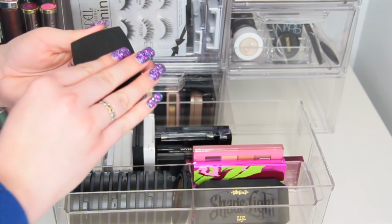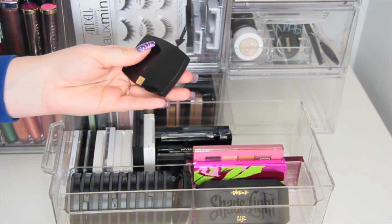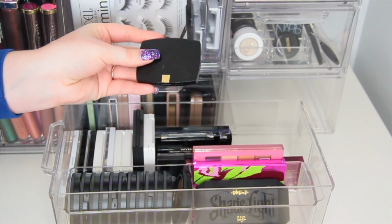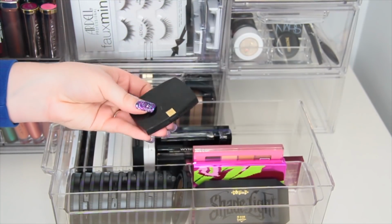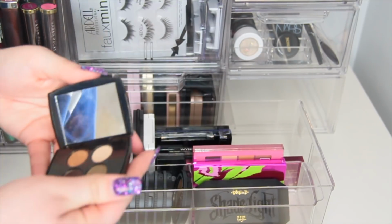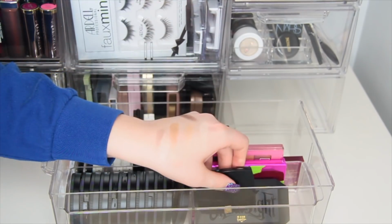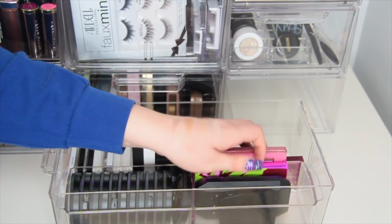The next eyeshadow I have is from Lancome. This is a quad. I'm going to go ahead and keep this because it actually used to be my grandmother's, so it's just, you know, really good memory to have of her because she's no longer here. So I like to keep any makeup that she bought me or that she used to have. I like to hold on to it and just keep it for memory. So I'm going to go ahead and keep that.